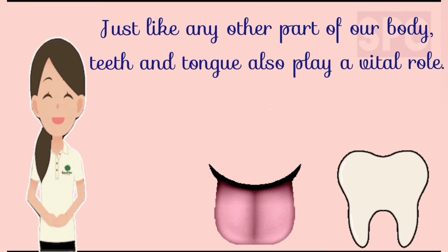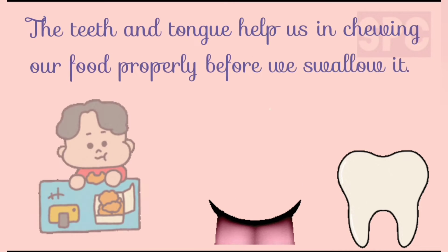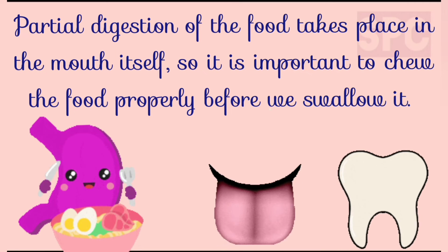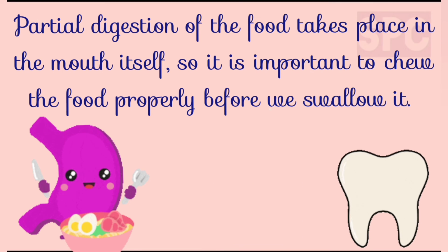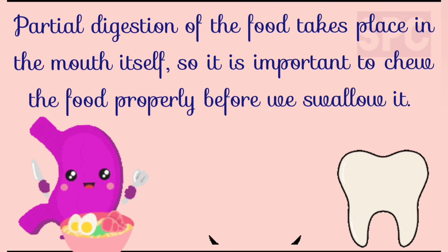Just like any other part of our body, teeth and tongue also play a vital role. They help us in chewing our food properly. Students, partial digestion of the food takes place in the mouth itself. So it is very important to chew our food properly before we swallow it. And our teeth and tongue help us in doing so.